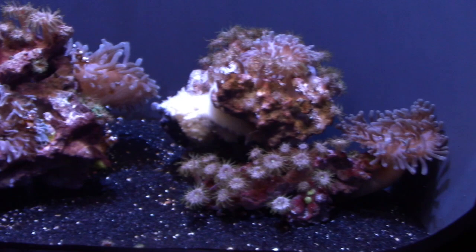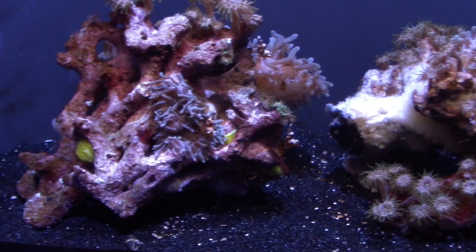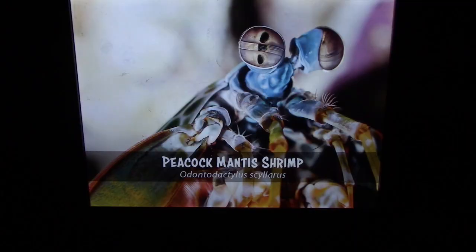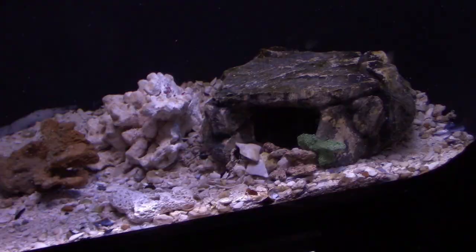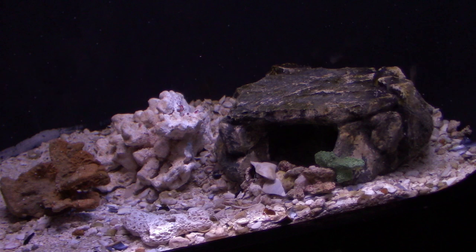Right, so far all I see is anemone. I'm sure he's in here. We got peacock mantis shrimp. Isn't that so unique? The shrimp just went inside his little cave there. He was just sticking his head out, but. And he's gone.